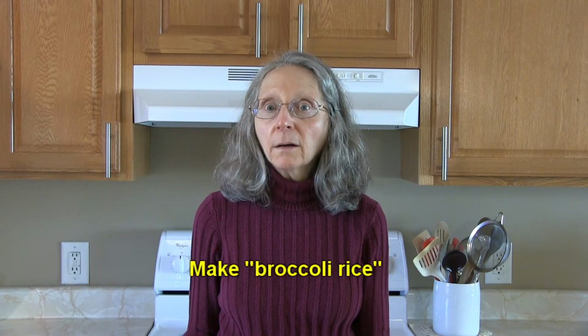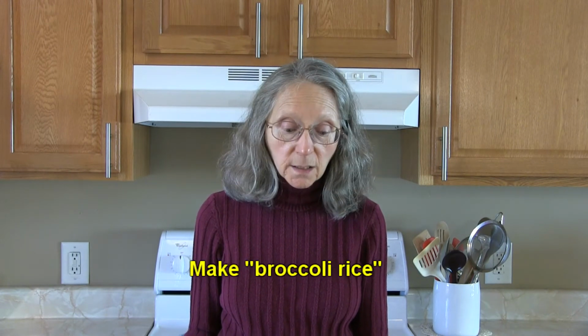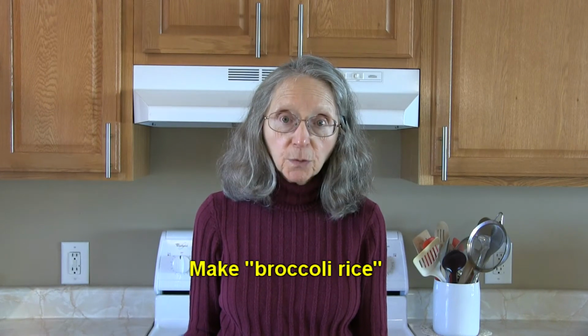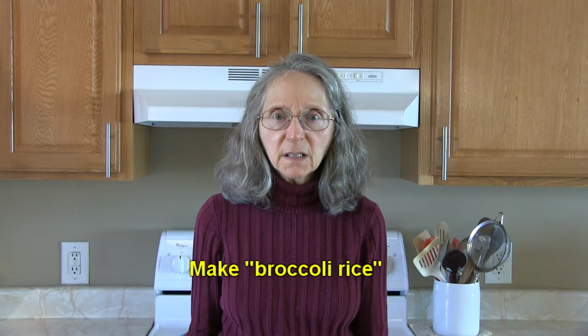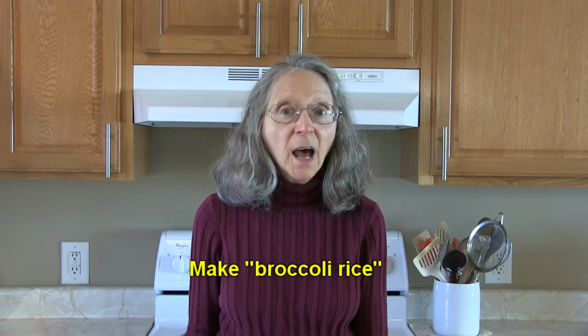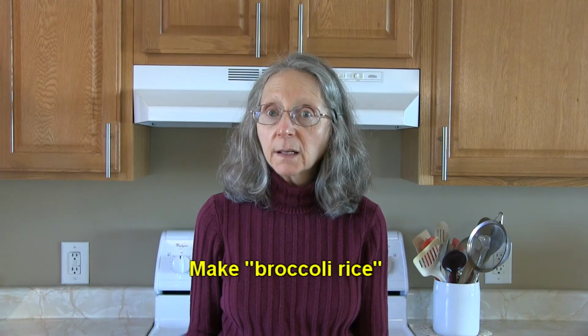We all know about cauliflower rice, but why not make broccoli rice? Just place some chopped raw broccoli in a food processor and pulse it until it is very small rice-like pieces, and then you can briefly saute it in a skillet like you would fried rice.